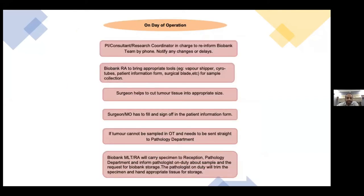On the day of operation itself, as I said earlier, we have to re-inform the biobank, usually in the morning, either by phone or usually I just WhatsApp Encik Syafiq. Then the biobank technician will have to bring in the appropriate tools. I will go through the rest of the steps in my picture later.